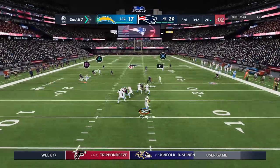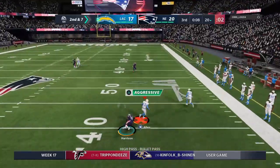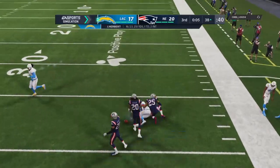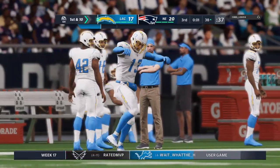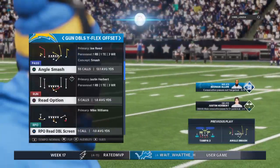Now Herbert, following the turnover, escaping the pressure right. And to the right side here, it's Allen, and he will finally be taken down, but not before he reaches the 38. A big gain that time for the Chargers, 42 yards. So here's a 1st and 10 at the 38.